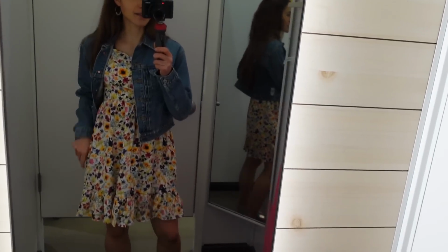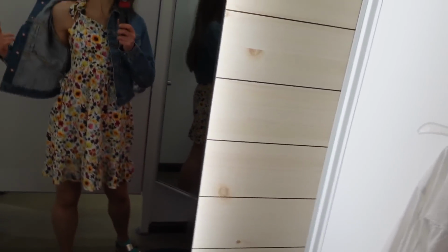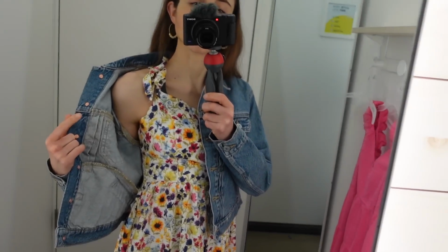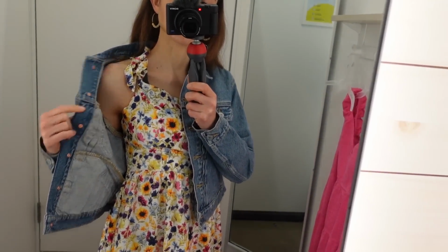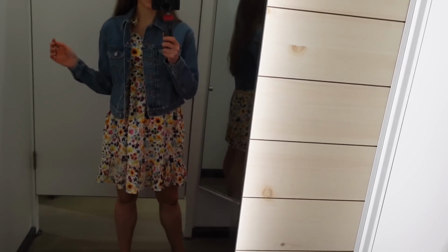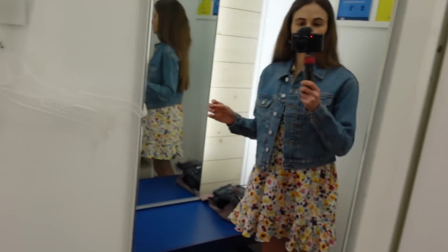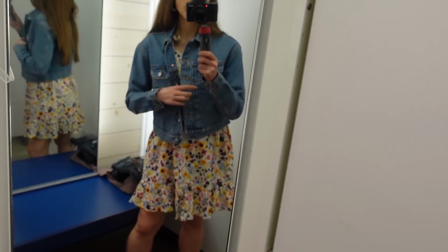All right, I also tried on this little dress. It's kind of cute, and it's got the straps you can adjust just by tying the ribbon. But I wanted to try on this little denim jacket over it. It's kind of boxy, which I don't really like, but I thought it would go cute with this. I feel like this mirror has better lighting.